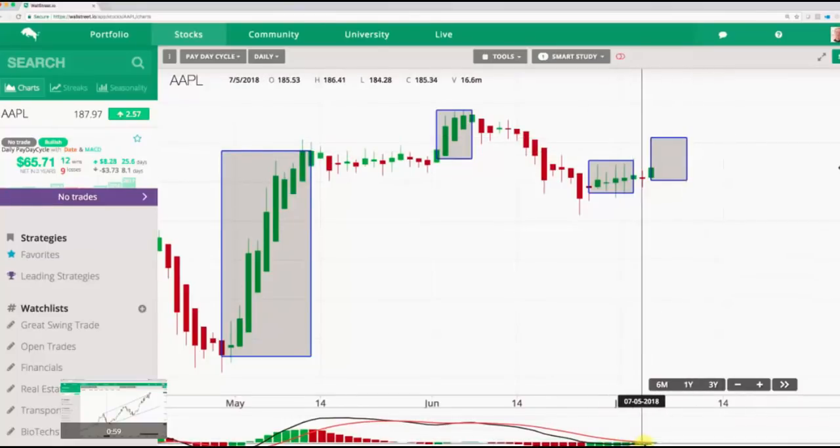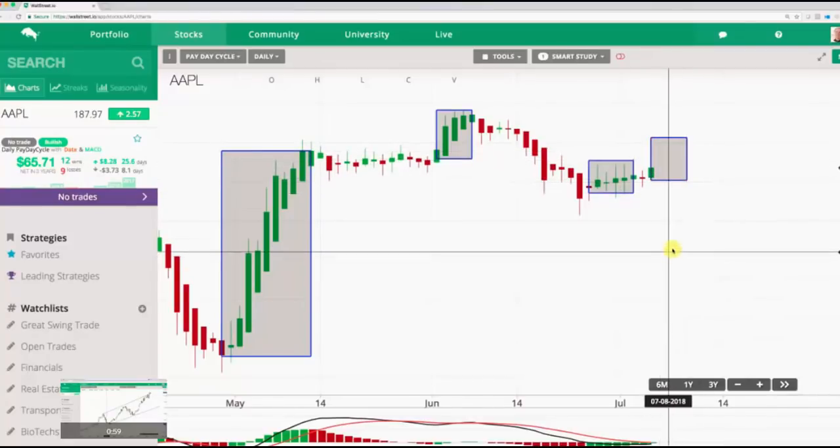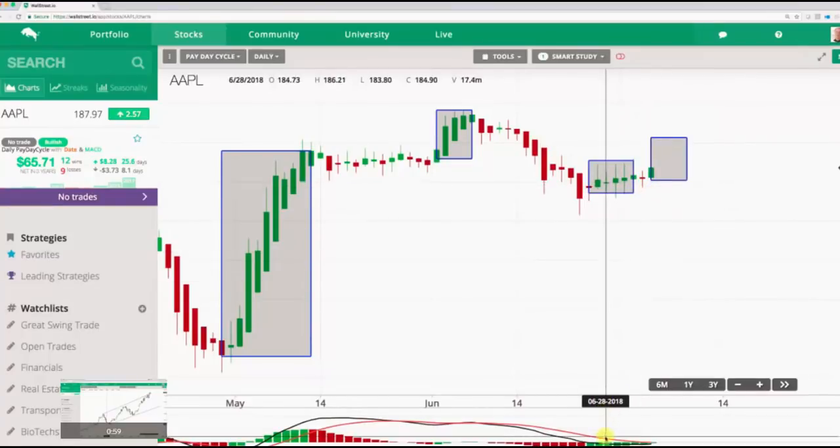When the MACD is crossed to the bulls, these bullish payday cycles tend to be a little bit longer in length. This last bullish cycle, by the way, that compressed and went nowhere, happened while the MACD was bearish. And we also know that when the MACD is bearish, those payday cycles tend not to last very long. So we're just using the data here again.